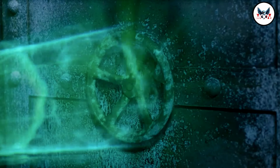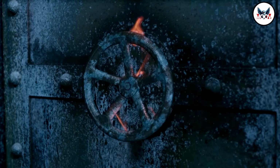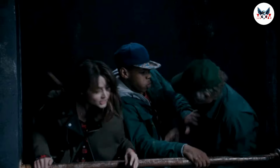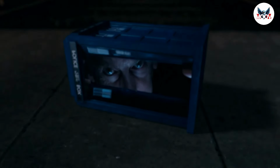Clara flattens the handle again, benefiting from the TARDIS energy. The monster has gained the ability to turn 2D items into 3D, and now it can deflatten the handle. They immediately run away, with the monster close behind. However, Clara accidentally drops the TARDIS box right onto the railway tracks. And at the moment, a train is coming towards the TARDIS box.